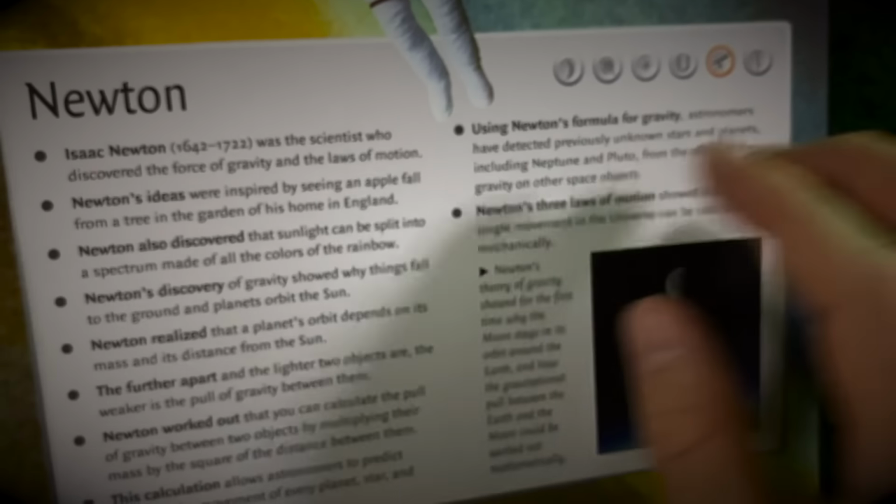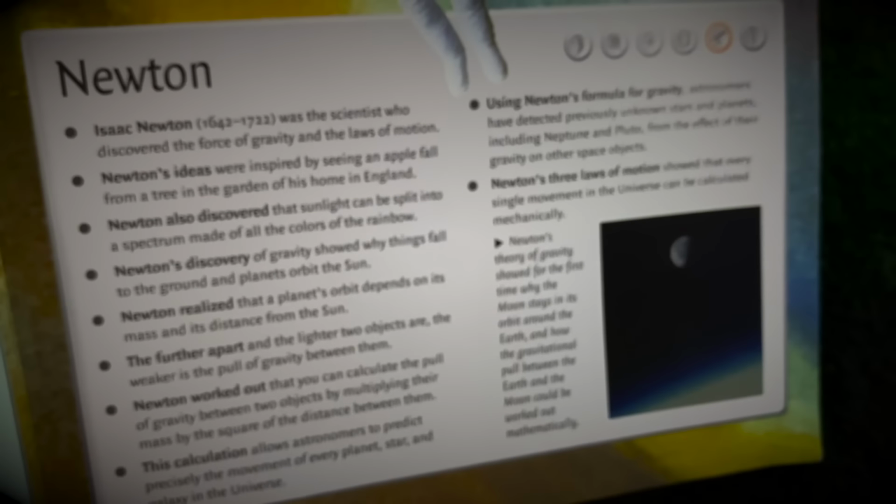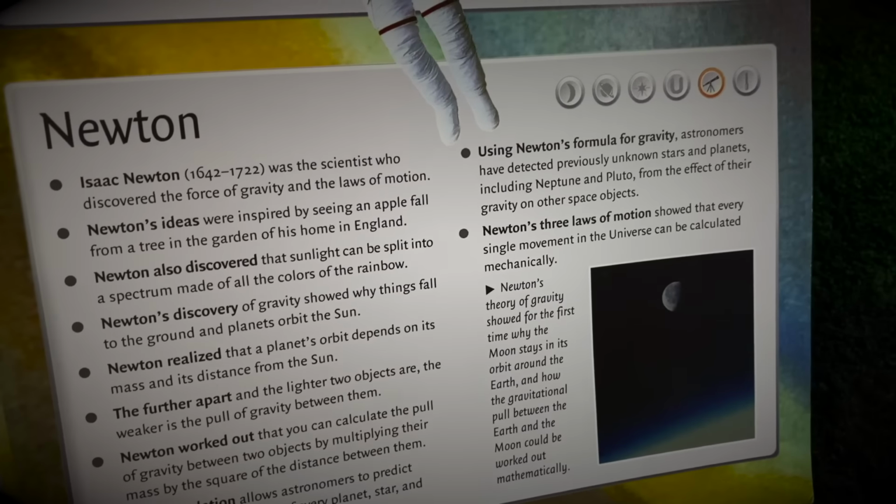Okay, so now we're on to the famous, probably other than Einstein, the most famous scientist. Certainly before Einstein, he was the most famous scientist. Isaac Newton.